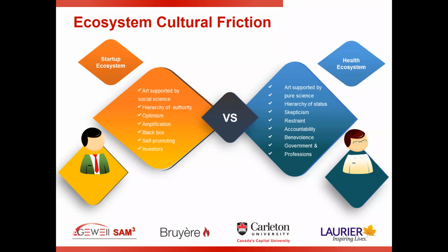But the health system and ecosystem is driven heavily by skepticism and restraint, whereas startup ecosystems rely on the people who are in it to be optimistic, to amplify the capacity of their solutions, to be able to express what potentialities there are. And that's not something that we do easily within the healthcare system. We demand accountability in the health ecosystem, whereas in the startup ecosystem, oftentimes there's an input and an output and in between there's a bit of a black box. So oftentimes that will make folks nervous.